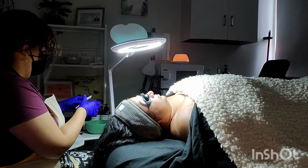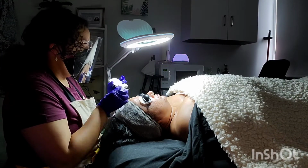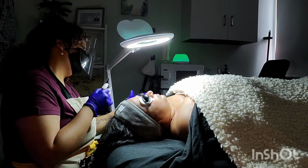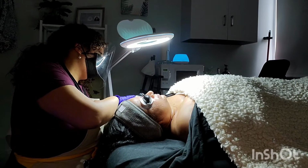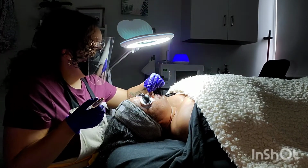I use a double extraction method, which includes the use of an ultrasonic micro scrubber as well as my manual extractions with my fingers. I feel like the micro scrubber does help first remove the dirt and the oil and all the stuff that's stuck inside the pore by vibrating the pore and shaking all that stuff out. My manual method gets everything that's left behind out, so nothing is left on the face.